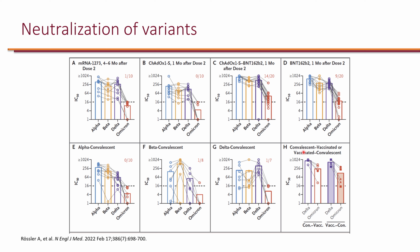However, we can see that in people who were vaccinated and recovered from infection, the neutralization looks much better for Omicron, perhaps suggesting that a 3-dose of vaccine might overcome this neutralization dilemma when it comes to Omicron.